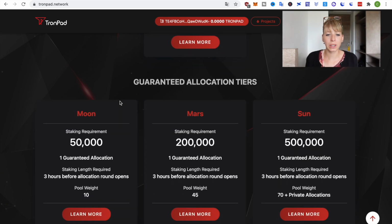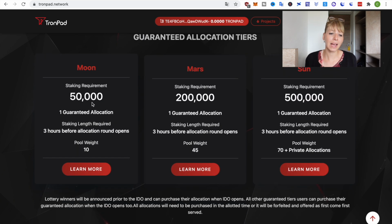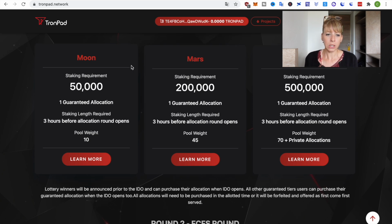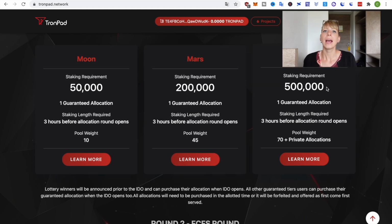Now, if you scroll down further, you get to the guaranteed allocation tiers, and that's what I actually prefer, because that means that when you have this amount staked, so for instance for the Moon Pool, 50,000 Tronpad staked, then you are guaranteed to be allowed to participate in the IDO. So that's what I would recommend. I would recommend that you decide if you want to have 50,000, 200,000, or maybe even 500,000 tokens, and then the next step is to buy them and then stake them.